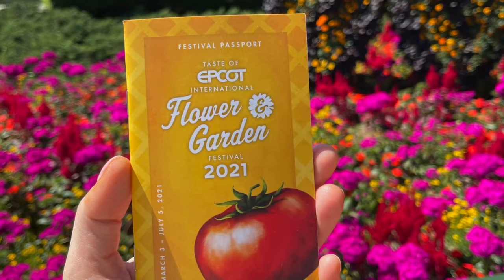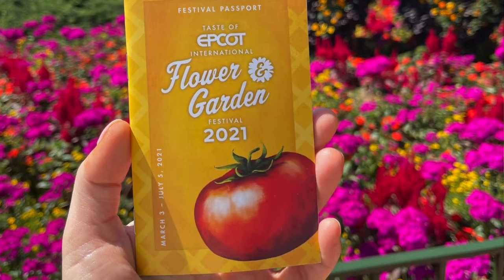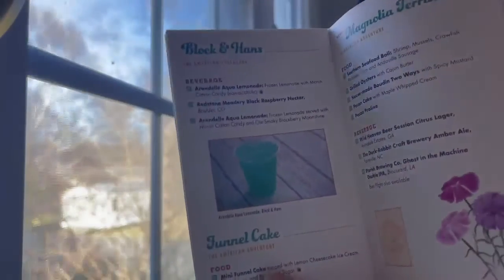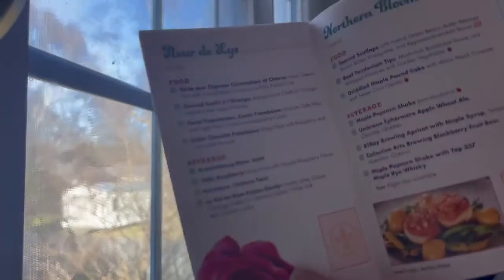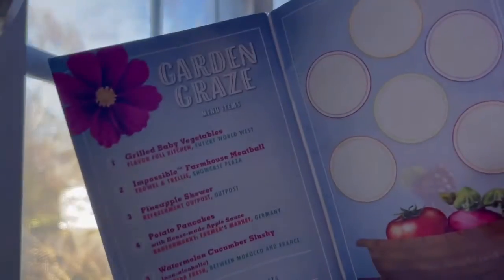So one of our big tips that we're going to share right now is to pick up a festival passport. They are so important. This can help you keep track of all the foods you try, and it has a bunch of different things in it, like the Garden Graze. Kara, have you ever done the Garden Graze when you've gone to Flower and Garden? I have not. Me neither. So something new for both of us to try this year.